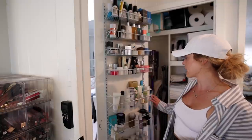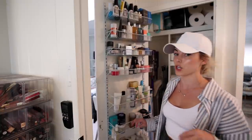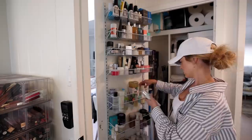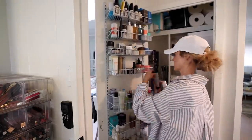Okay, now we're working our way up to skincare. This needs some serious organization as well. Honestly, it all does. You guys can already tell that. Just gonna go through it, see what I haven't used, what I can give away, what the situation is.